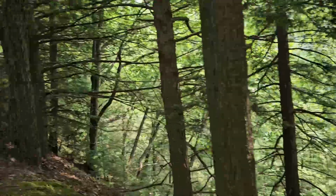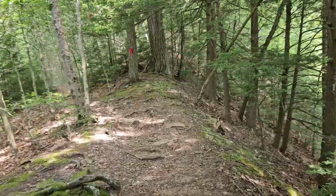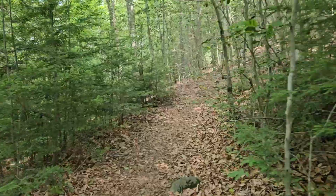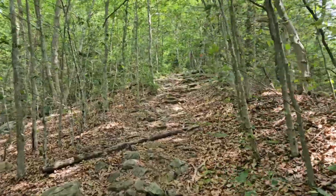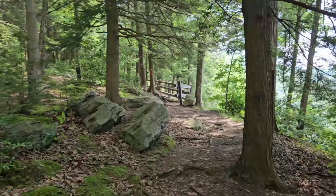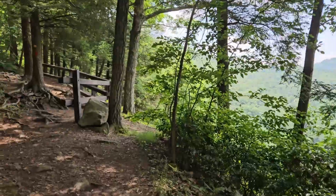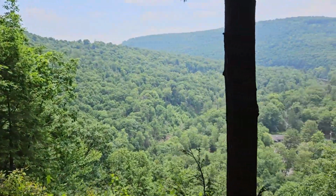Can't see much yet of the gorge. I like being along this ledge. Here it looks like the trail curves in away from the edge a little bit. And then after a brief respite, uphill once again. Here's a pleasant spot underneath a hemlock stand, some white pines to our left, providing nice shade. And the trail intersects with the Loyalsock Trail. I hear rapids from the creek, and I see a beautiful view right here.